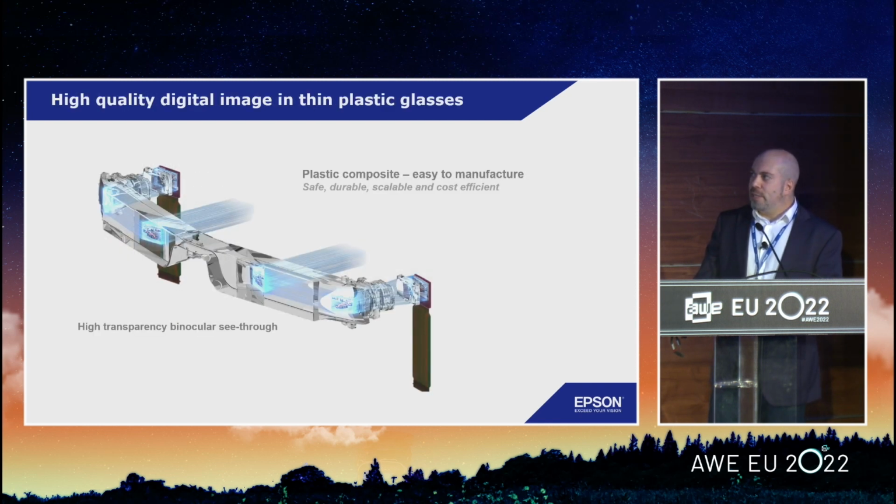The lens are built with plastic composite material, which is easier to manufacture and it's cheaper to make. But in comparison to glass, it's also safer and more durable, which is the key thing for commercial and industrial applications.